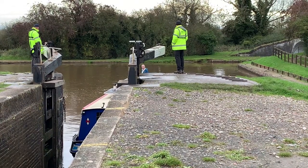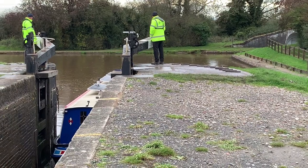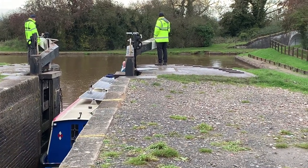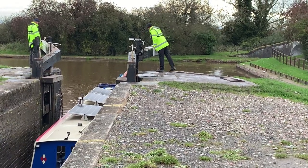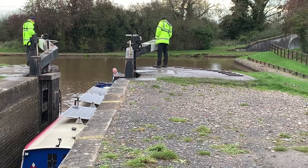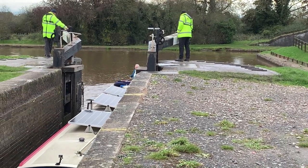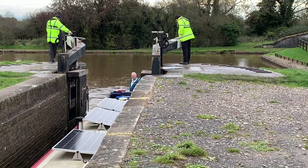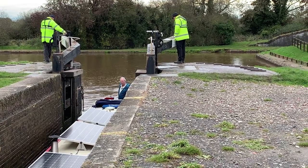It's great they got the volunteers, CRT workers, on here helping people through. And this is Friday the 1st of November, and Sunday is the last day that anyone can have help going up through here, and then it'll be closed for 5 months till 27th of March, I think it is. Right, hopefully we don't get stuck this time.